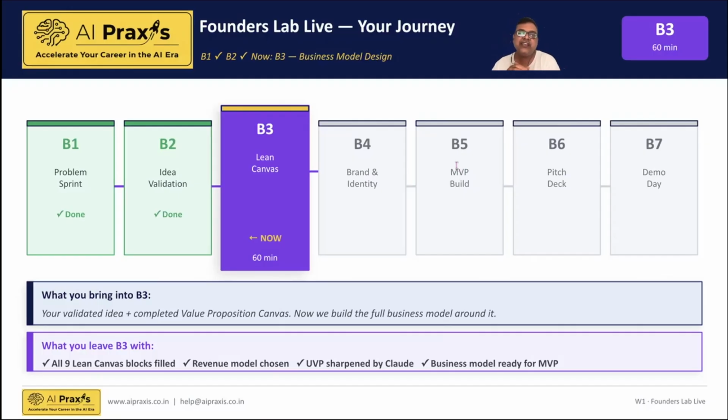The value proposition canvas developed by Dr. Alexander Osterwalder helped you answer three important questions. What jobs is my customer trying to accomplish? What pains are they experiencing? What gains are they looking for? Only after understanding those questions did you design a solution that truly creates value. That process dramatically increases the chances of building something customers actually want.